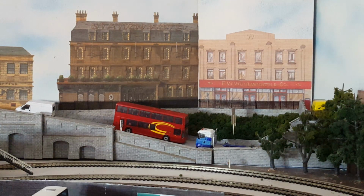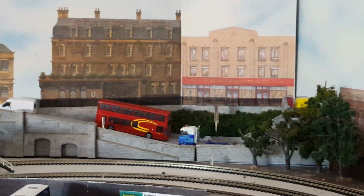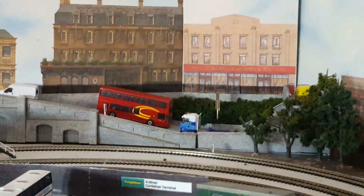But I then still wasn't happy with that, and I took that off and moved that over to Bourdillon Gardens, and I've now replaced that building with this building and a new piece of card, and this is now how it sits in place with the rest of the town scene. So I think this building still looks very effective.